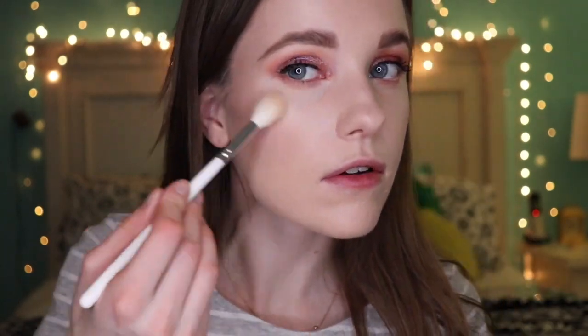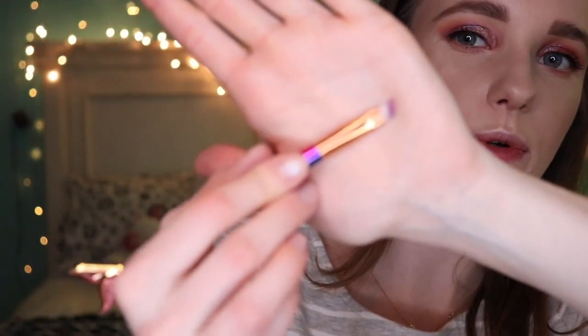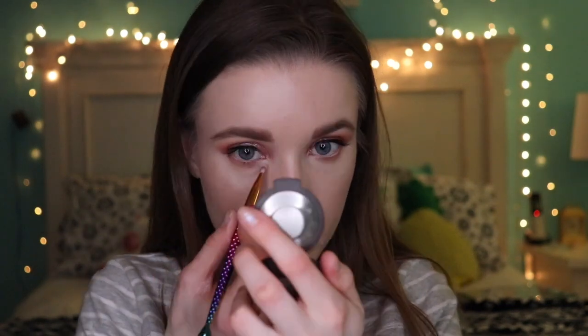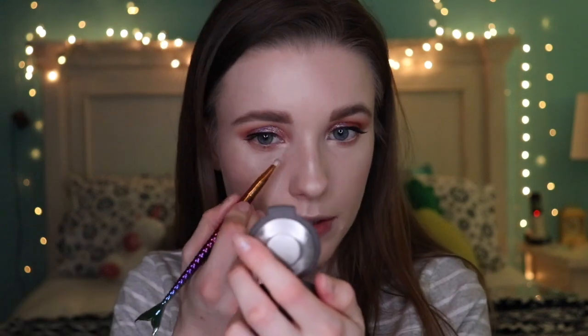This is so much faster. Now going back into my highlight, I'm putting that on the high points of my face. Well, right now, I'm feeling myself. That's all I can say. Taking the same highlight, using my mermaid angled brush. I do recommend a thicker angled brush than a really thin one. Also, I think this look would look really good with winged eyeliner, but that's something I'm practicing and don't want to mess up any looks with.